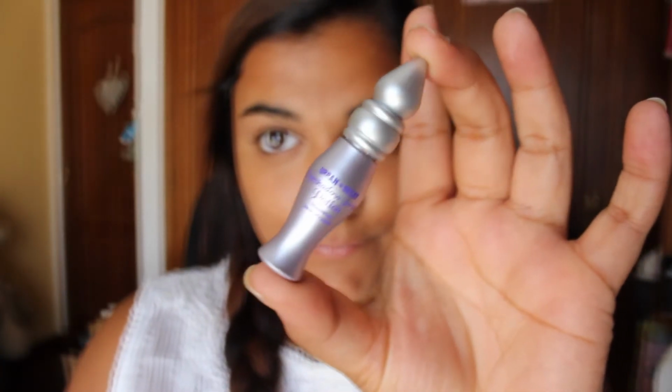Next I have my baby eyeshadow primer from Urban Decay. This is the eyeshadow primer potion. This came with my Naked palette when I bought it and it's still alive. I got my Naked palette so long ago, but it's still alive because I stopped using it for a while because I wanted to try another primer, but I didn't like it at all, so I came back to this one and I love it so, so much.